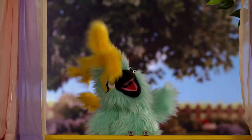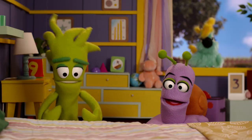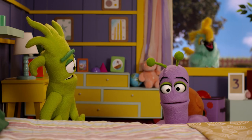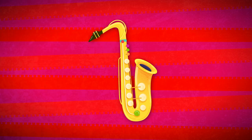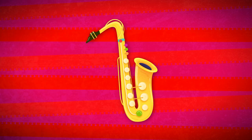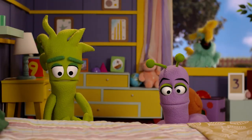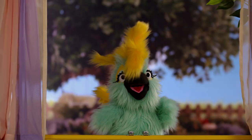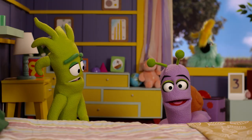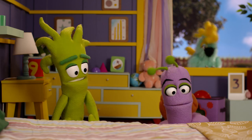Hey, kids, do you want to learn something surprising? Yes! Do you all know what this instrument is called right here? A saxophone! Very good! And did you know that the saxophone is made out of metal, but also has some parts made out of wood? Whoa! Wow! I had no idea. Yeah, me neither.